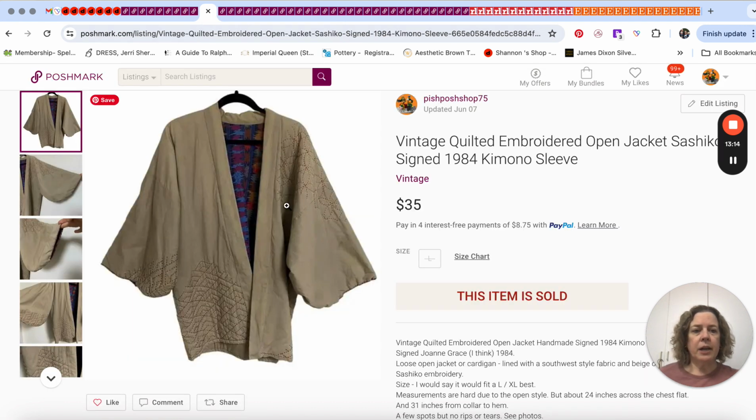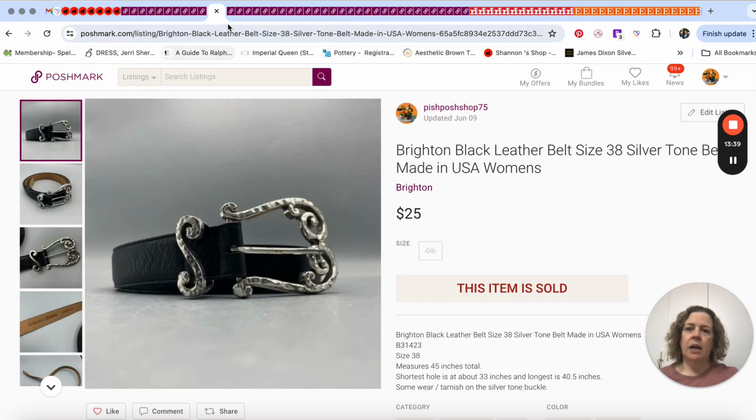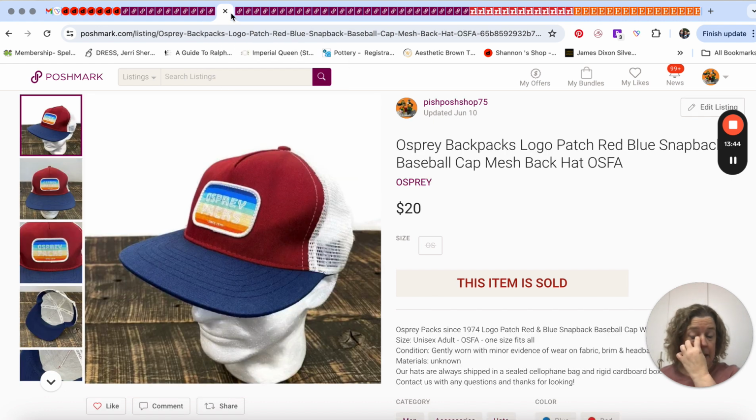Then this jacket, I got some help from some of you on keywords on this one. It was a quilted embroidered open jacket, signed by the woman who made it. Nobody famous, but a very interesting looking piece. It took a few months, but it sold for $35 on Posh. Oh, I don't know why I have that on there twice. Sorry about that. Then this hat sold for $20.